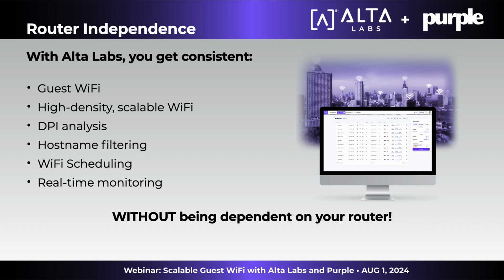So you also get high density scalable Wi-Fi with our network types, and I'll talk about how that's provided, but this is something that you don't have to use a special switch or any special filtering rules in your switches or your router to have as well.